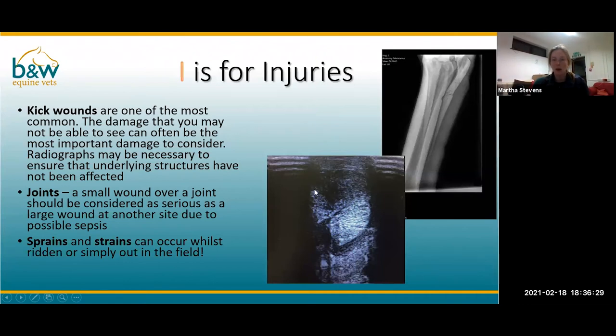And that's something that you'd probably be suspicious of looking at the leg, but then you can ultrasound it to confirm your diagnosis, and we can say, okay, it's got this, it's going to need some rest, it's going to need some icing, and give you a good plan of what the horse might need.